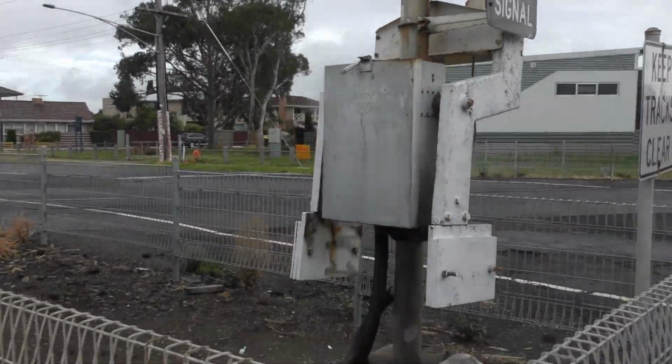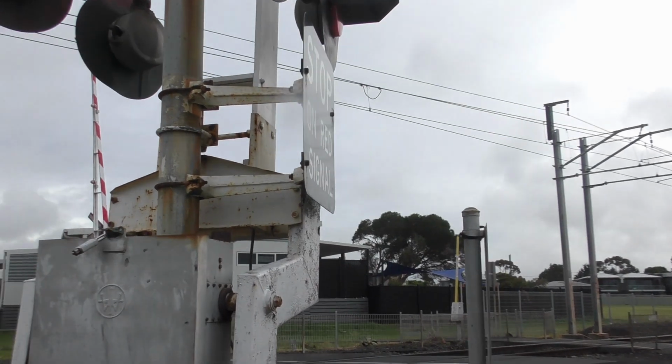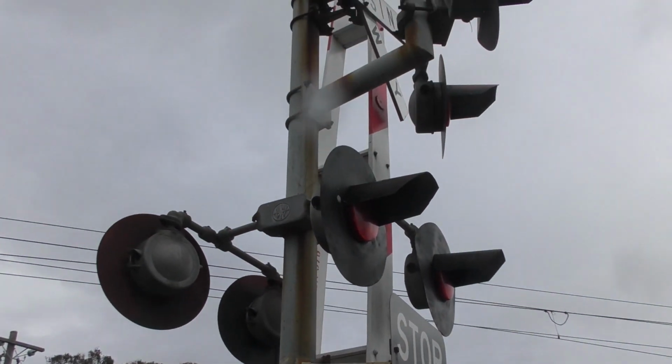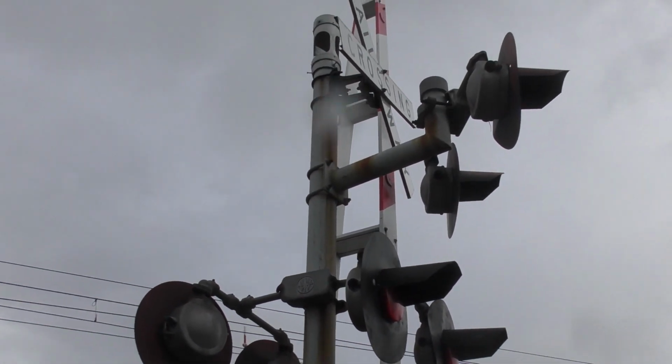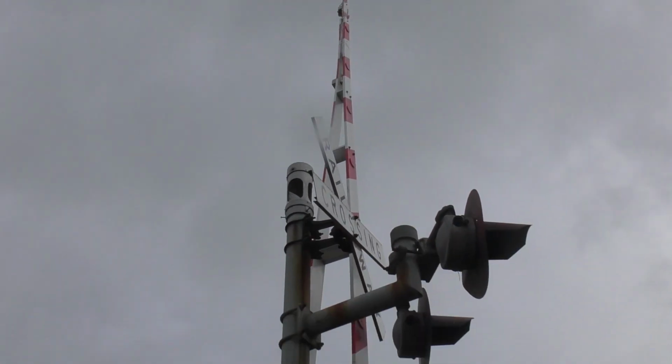This first signal over here has an unmarked base, a Westinghouse gate mechanism, a black with white riding stopper and signal sign, six Westinghouse LEDs on two Westinghouse crossarms, a general signals e-bell, a standard crossbuck, a wishbone gate and three Artcraft gate lights.